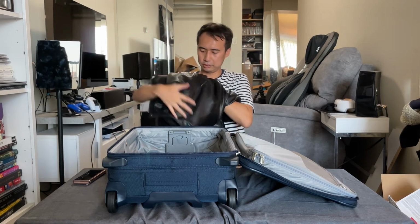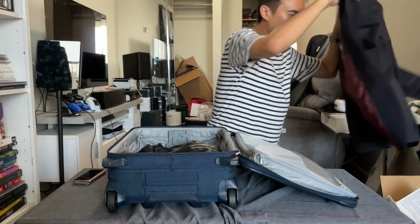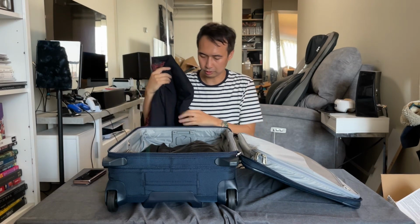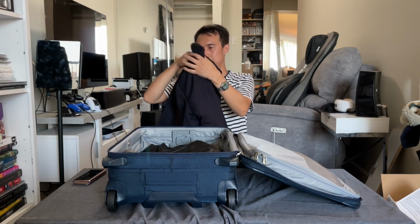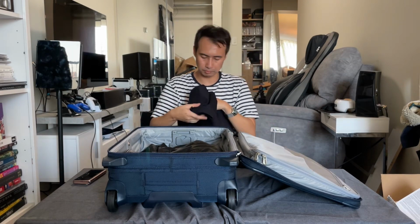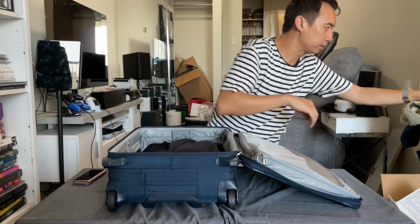So let's just put some stuff in here. I'll show you guys what I mean with the CX expanding technology. I wouldn't actually bring this many blazers and coats on a normal trip. I'm just showing you guys. This is a Hugo Boss blazer. I got this on sale. This one should actually be in this compartment if I was actually going to pack this, but for this video, I'm just going to put everything in here.